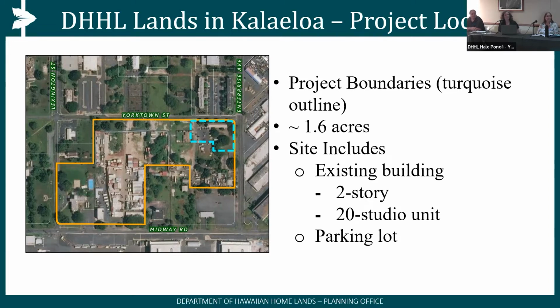And so that 1.6 acre portion of the parcel includes an existing 2-story building, which has 20 studio units in it, a parking lot, and there's a little bit of landscaped areas with grass and trees. So next slide.